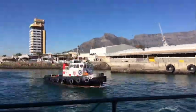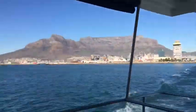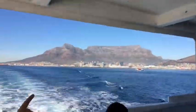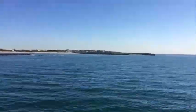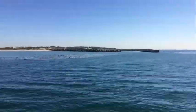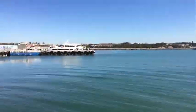So for those that aren't aware, Robben Island is where they have located the prison that held a lot of political prisoners, including Nelson Mandela, for about 18 years. And it's kind of like Alcatraz. Not many people have ever escaped it.